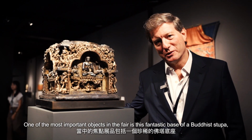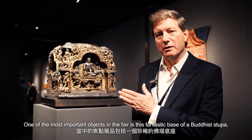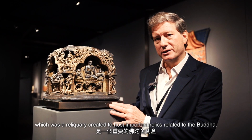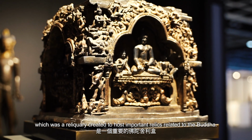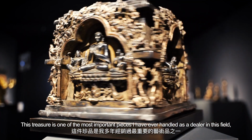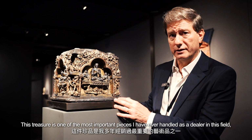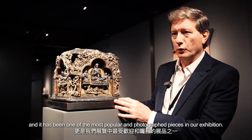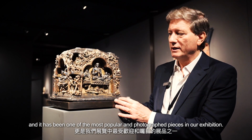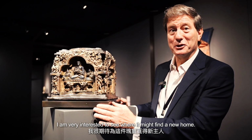One of the most important objects in the fair is this fantastic base of a Buddhist stupa, which was a reliquary created to host important relics related to the Buddha. This treasure, this really is a treasure, is one of the most important pieces I've ever handled as a dealer in this field, and it's been one of the most popular and photographed pieces in our exhibition, and I'm very interested to see where it might find a new home.